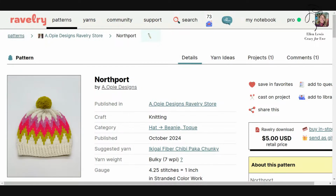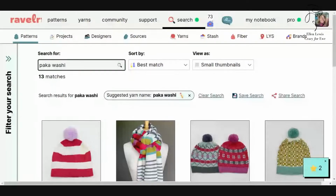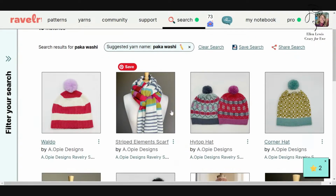All right, so let me share something else. Not that. Okay, share the screen. I'm going to share these others. Yes. Okay, so this is for the finer. This is for the Paca Washi, the sport weight. So, so cute.